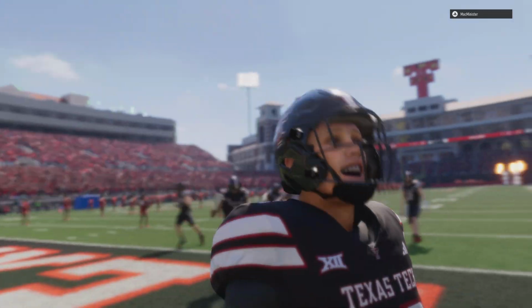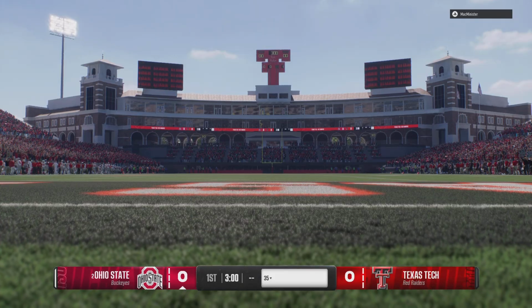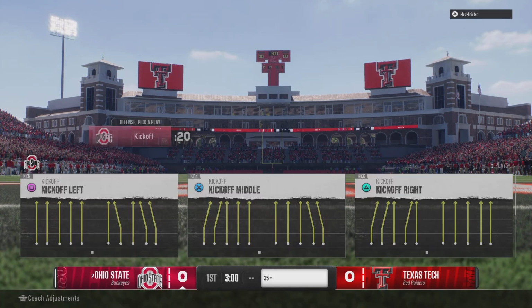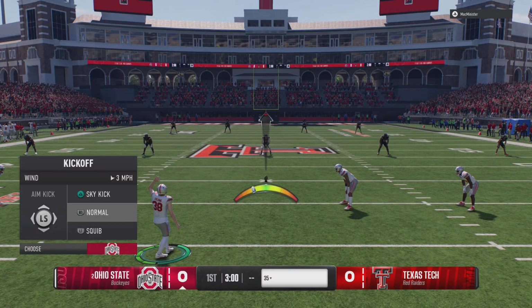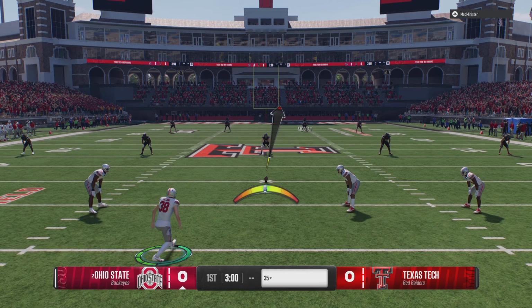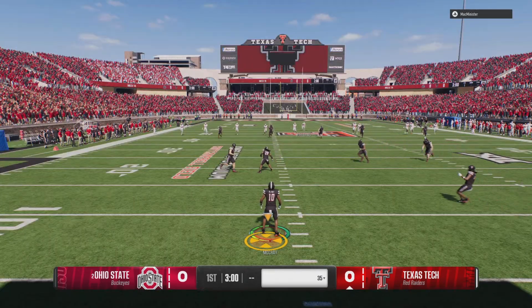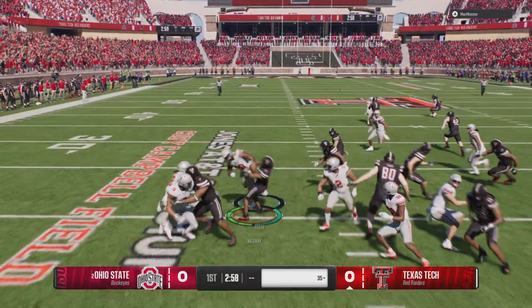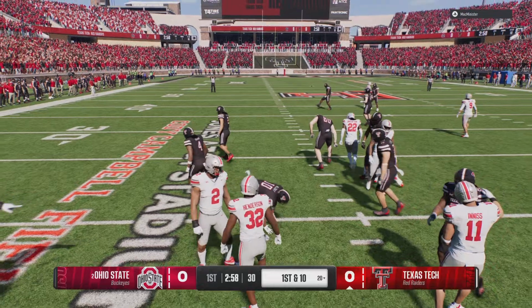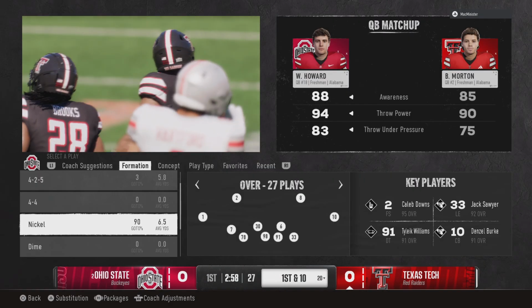For EA Sports College Football, I'm Reese Davis, joined here in the booth by David Pollack and Jesse Palmer. And guys, let's get this thing started. And the Buckeyes will put total leather to crank us up. Here's the return from inside his 10. He was hoping for something a little more dynamic, but they get him on the ground at the 20.